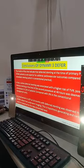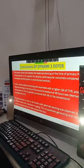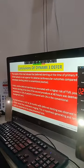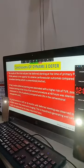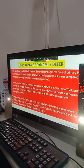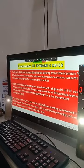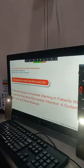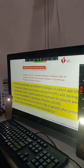The result of this trial indicated that deferred stenting at the time of primary angioplasty is not superior for adverse cardiovascular outcome compared to immediate stenting. In fact, routine deferred stenting was associated with a higher risk of TVR, because the stenting at the time of the second procedure was deemed unnecessary in many patients, giving a higher incidence of target vessel revascularization. An improvement in LVEF at 18 months with deferred stenting was observed in a smaller subset that underwent imaging. This is a hypothesis.